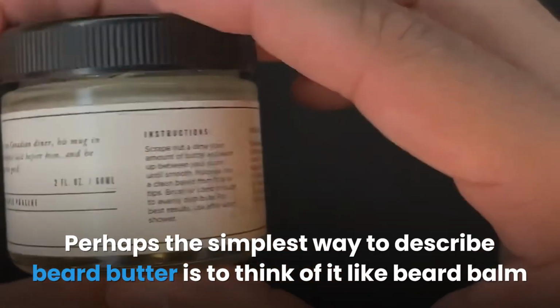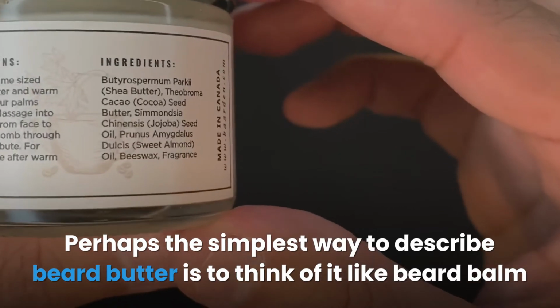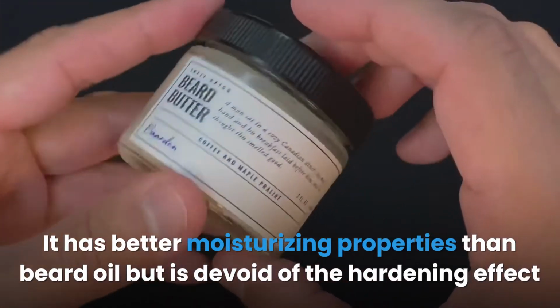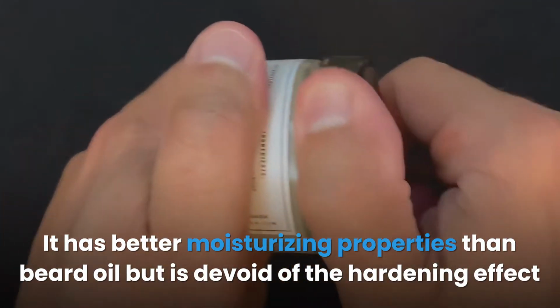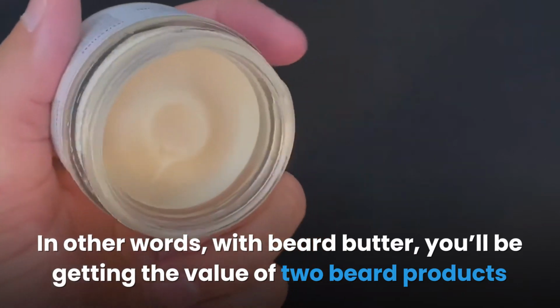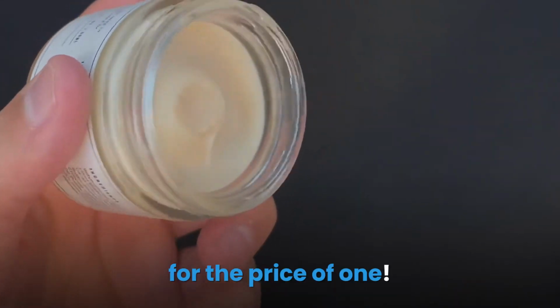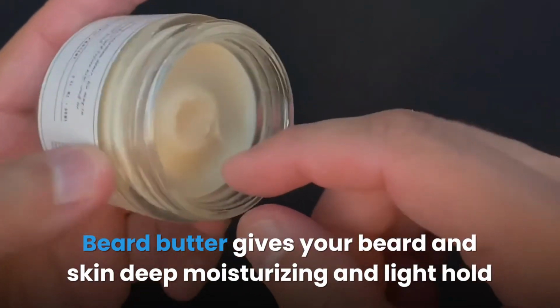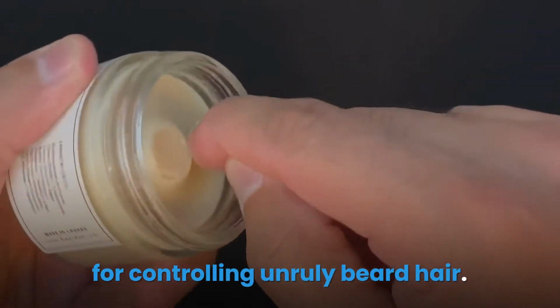Perhaps the simplest way to describe beard butter is to think of it like beard balm without the beeswax. It has better moisturizing properties than beard oil but is devoid of the hardening effect of beard balm. In other words, with beard butter, you'll be getting the value of 2 beard products for the price of 1. Beard butter gives your beard and skin deep moisturizing and light hold for controlling unruly beard hair.